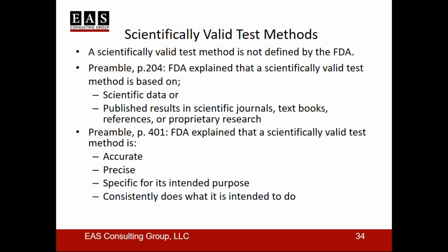They said that a scientifically valid test method is based on scientific data or published results in scientific journals, textbooks, references, or other types of proprietary research. They go on to say almost 200 pages later that the FDA defined or explained that a scientifically valid test method is 4 things: accurate, precise, specific for its intended purpose, and consistently does what it's intended to do.